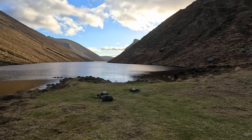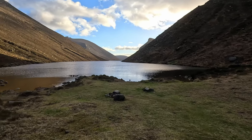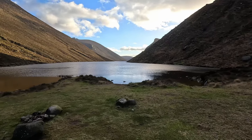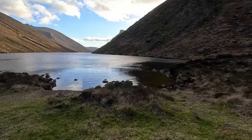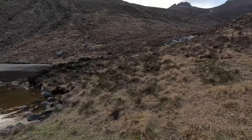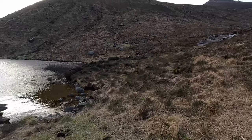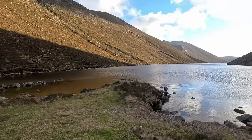You can see the sun starting to get down a bit now. And so far, nobody else here, which is good, because I don't really fancy anybody else landing on me. But if they do, I'm sure there's plenty of room. I can't see anybody hiking in anywhere, so I reckon I've got it all to myself tonight.